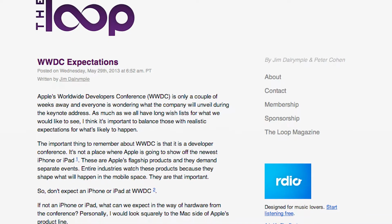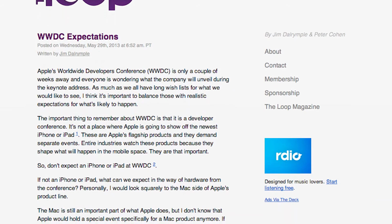This next story is from The Loop, which reads WWDC Expectations. Now, instead of reading off the expectations of this article, I'm going to give you my expectations for what I think is going to happen. At WWDC this year, I think we're going to see only software updates. They're going to show us the next version of iOS. They're going to show us the next version of OS X.